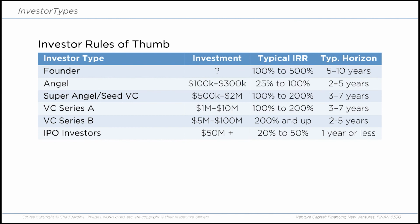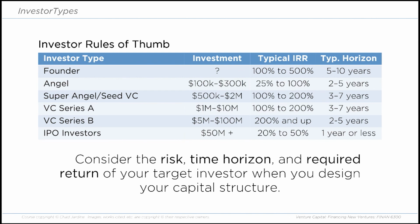In evaluating what's right for your company, you need to consider the tolerance for risk, consider the length of time the investors typically expect to be in the investment, and what kind of return they're looking for. That way you can design your capital structure to deliver what investors need and make your deal a more attractive option. People often speak about a match between founders and investors in terms of personality or company or industry, but you also need to find a match in terms of just the basic investment criteria, the basic economics.